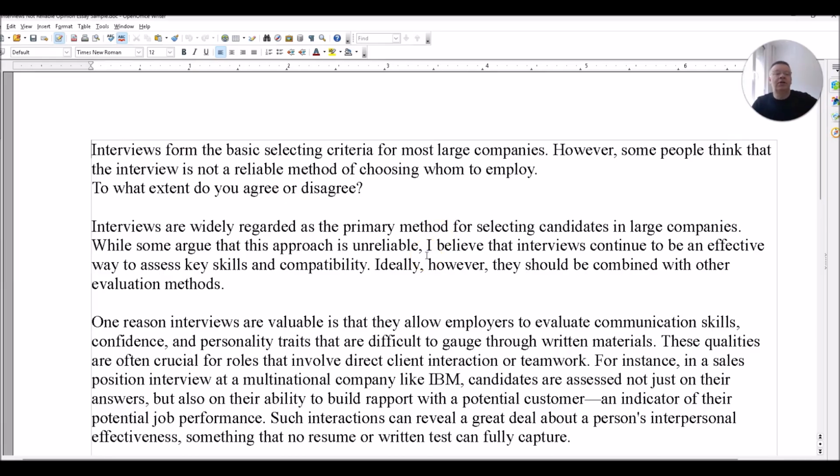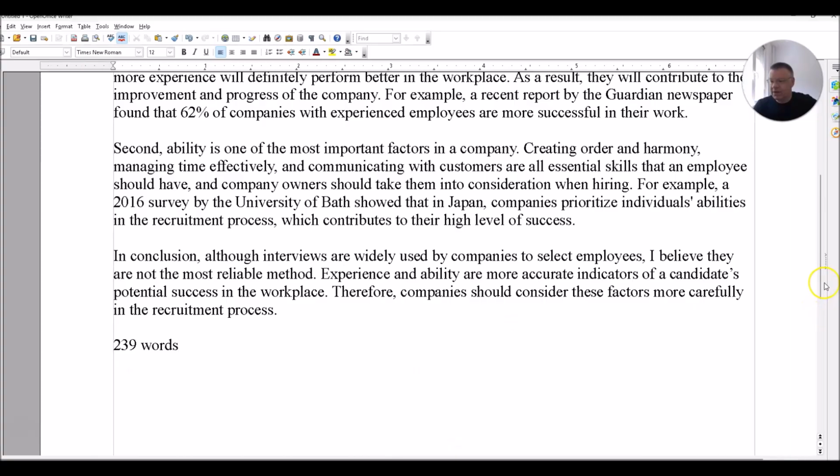Right, so newly reported question or topic. Interviews form the basic selecting criteria for most large companies. However, some people think that the interview is not a reliable method of choosing whom to employ. To what extent do you agree or disagree? Okay, so that's the topic, and this is the essay we're going to have a look at first.